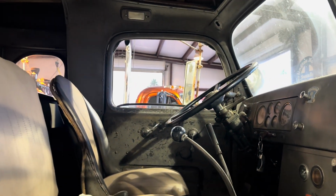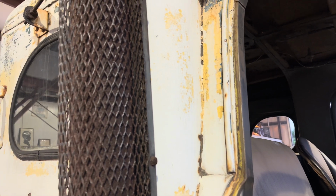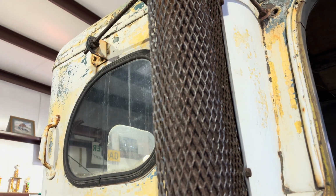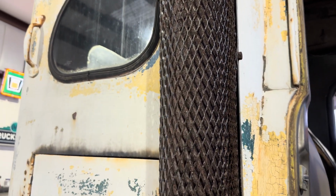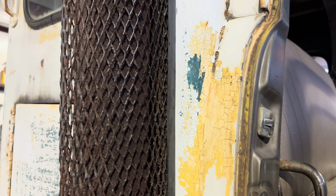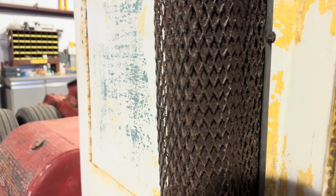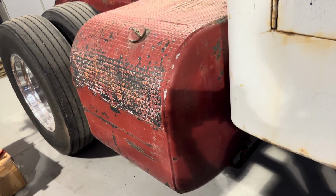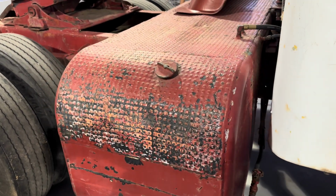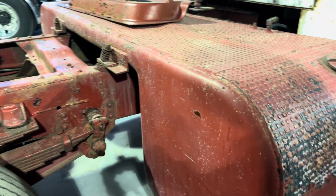When it first came up, my wife was always on Craigslist, finding trucks for me to buy. I don't know why, but she saw this truck, and I go, man, that's a fat cab. The nickname for these is Fat Cab Jimmies. That's a fat cab with an integral sleeper. I've never seen one before. I go, now I don't need another truck. I got enough stuff. So then, a couple of years later, it disappeared off Craigslist.